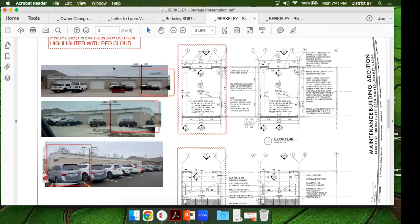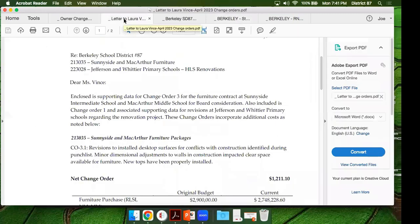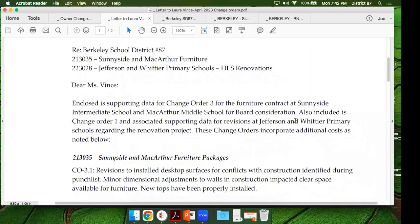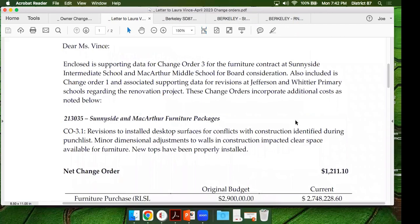All right, I will move on, and I see, Joe, you've got the letter to Laura up there. I think that is the change order for, now, these projects that we're giving an update on tonight, change orders are things that these fine gentlemen are not involved with. So, these are Wold specific projects. The first one being the furniture package at Sunnyside and MacArthur.